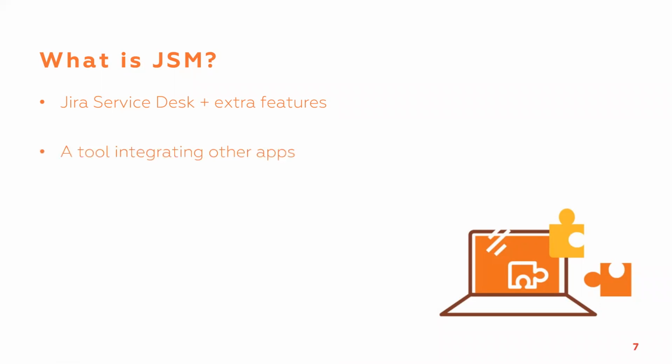And that's what's very distinctive of JSM, that it seems not to be based on being a standalone app like Jira Service Desk, but on integrating several apps together, as we have already mentioned. Those are Insight, Help, and Opsgenie. More on that later.